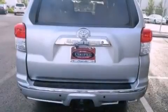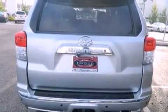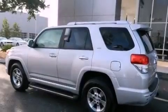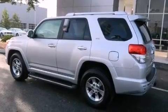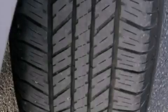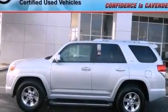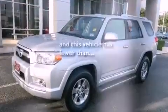The following features are also included: air vents for rear-seated passengers, cruise control, heated side view mirrors, a CD player, a rear spoiler, a passenger side vanity mirror, an engine immobilizer theft deterrent system, an anti-lock braking system, a HomeLink feature, and this vehicle has less than 28,000 miles.